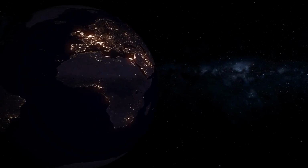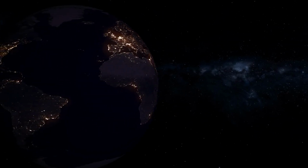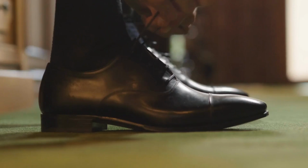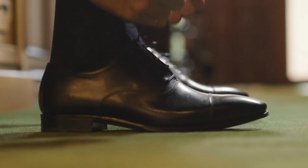Another affordable change is utilizing natural light. Rearrange your rooms to maximize daylight, reducing the need for artificial lighting during the day. It's free and lowers your electricity bill. Plus, exposure to natural light improves mood and boosts productivity. Win-win.